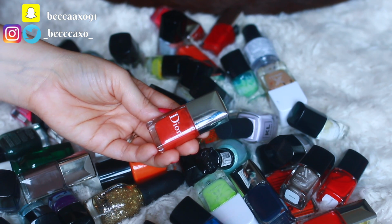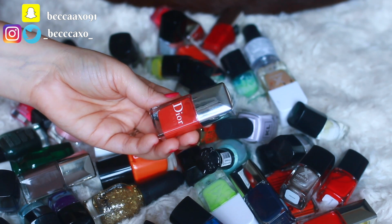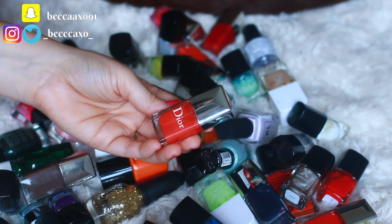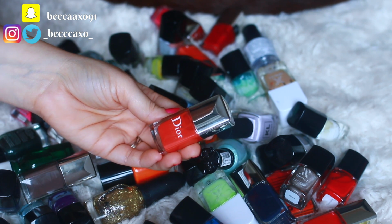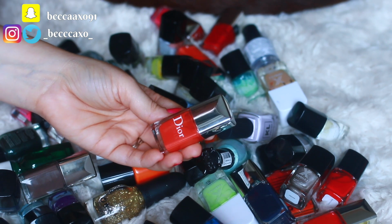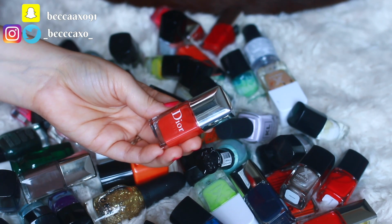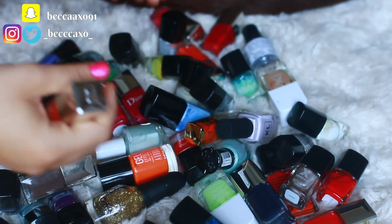I have several Dior polishes, and I am going to keep all of them because even though Dior is not cruelty free, their nail polish formula is freaking amazing, and these are so expensive. I think they're like $23 or $24 per bottle, ridiculously expensive, but the formula is really good. I used to love these. I used to wear them all the time. I am going to keep everyone except for this one.